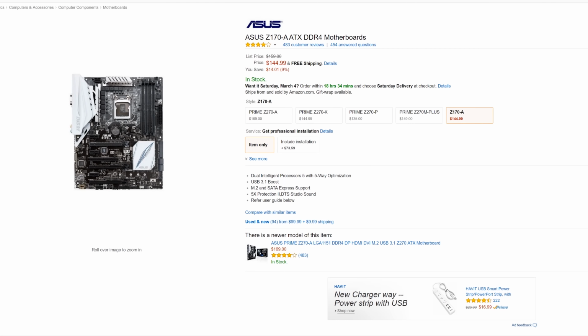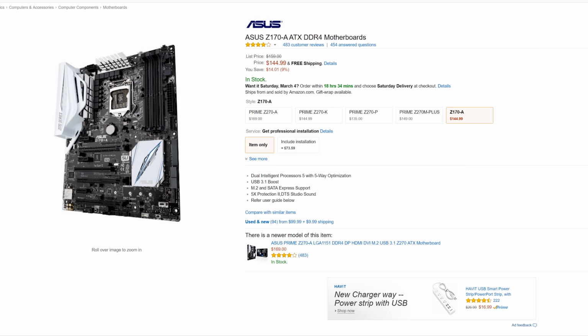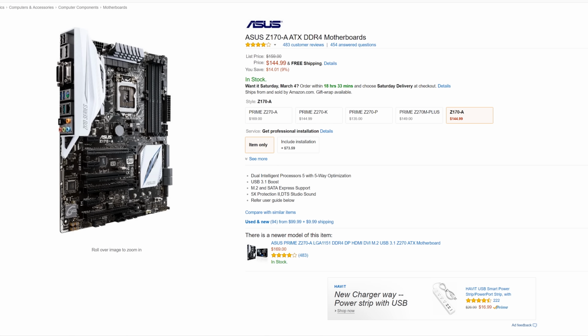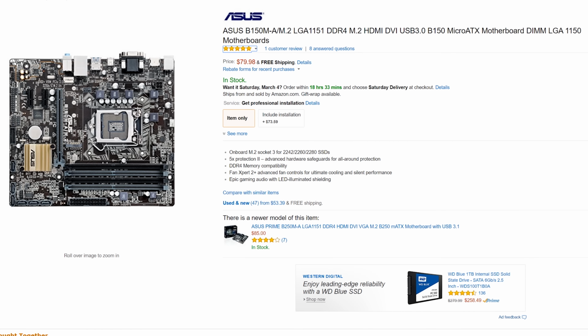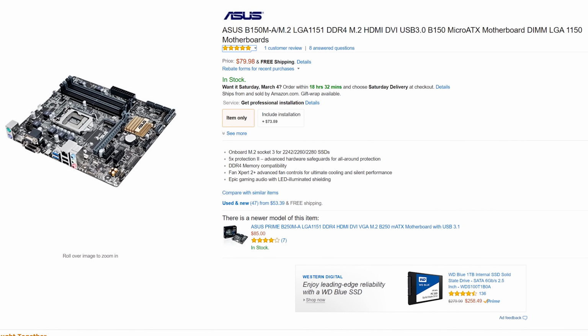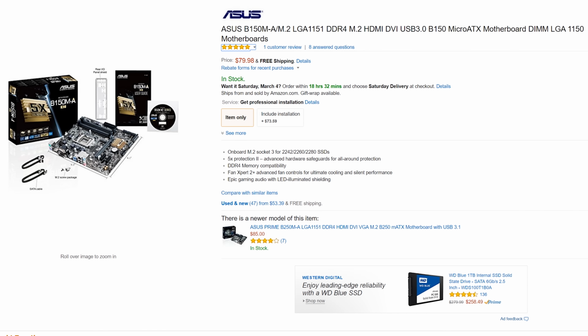Totally different story in the motherboard department. The reigning champ, the Z170A from ASUS, fell to 4th place, with the significantly cheaper and lesser featured B150M doubling up on it. This is really bizarre to me, given the excellent sales of K-series overclockable i5s and i7s. Don't you guys want to use this feature that you spent extra for? I mean, let me know in the comments. Why do you think this is happening?